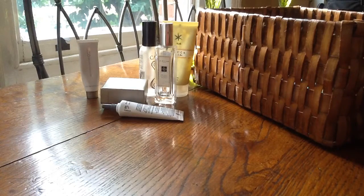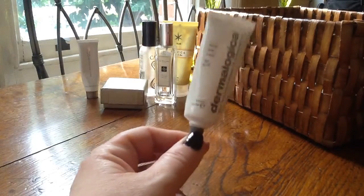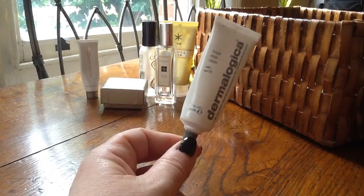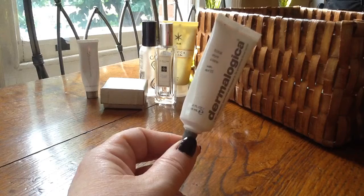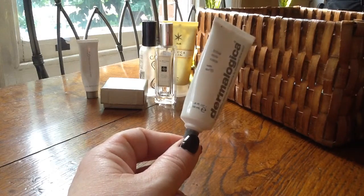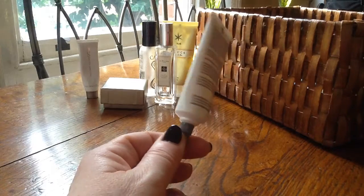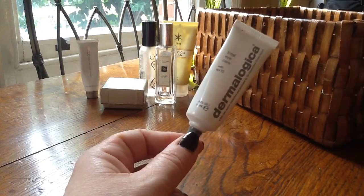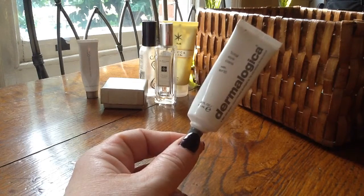Okay, so what else? Here's one that I'm not sure I've talked about before, but I perhaps should have. It's the Total Eye Care from Dermalogica with SPF 15, yeah. And this is my preferred day eye cream. Why I like it is because it does have an SPF.